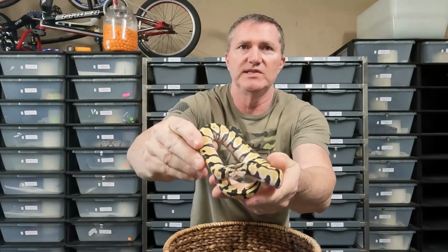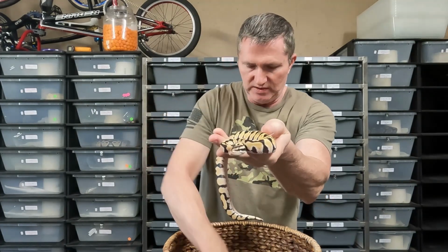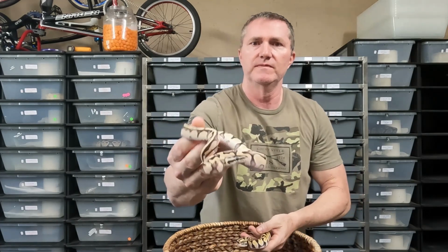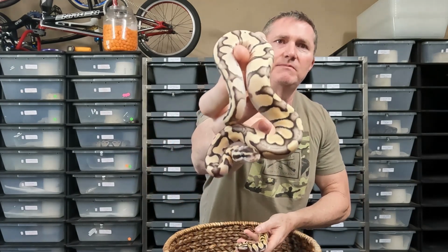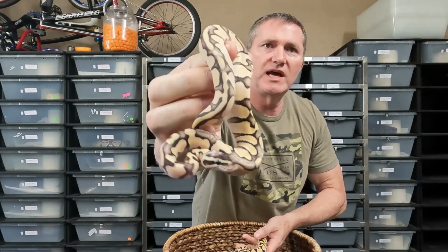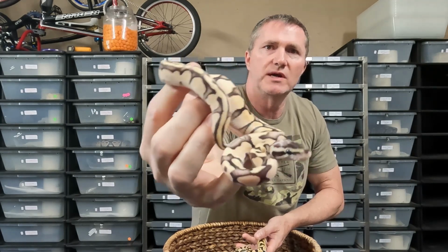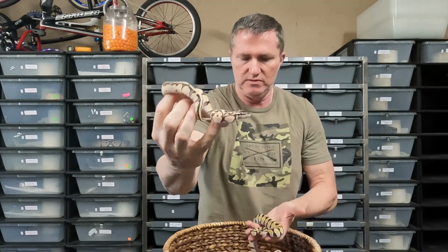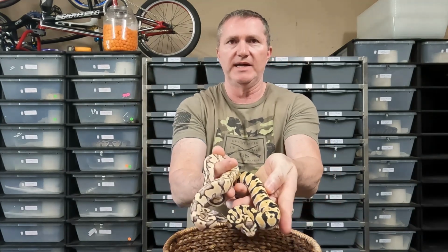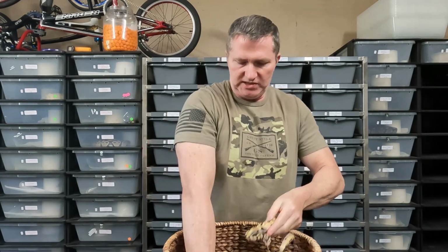All right, and the next one is the same snake pretty much. Like I said, these came from the same clutch, but this next one has fire in it. So this is a fire Orange Dream Lace Pastel. You see how that fire just kind of washed the whole thing out a little bit, but you still got that orange color coming through. Real stunner here too. So between these two, I don't really know which one I like best. I like them both in their own ways. Ooh, snappy guy. So, all right, on to the next one.